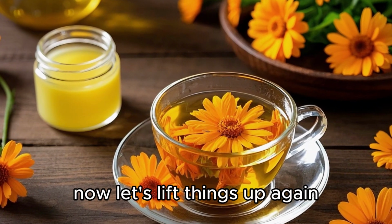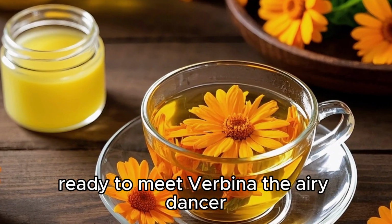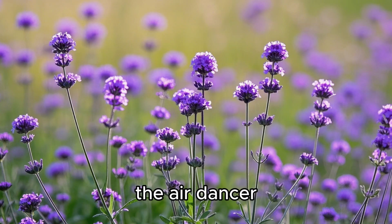Now, let's lift things up again, quite literally, with a plant that adds elegance in the air and movement in the breeze. Ready to meet Verbena, the airy dancer? Let's continue. 6. Verbena bonariensis, the air dancer.